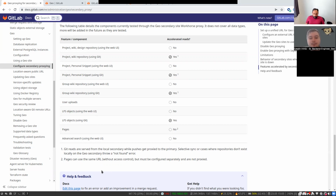Gotcha. And since we're talking about access control here as well, can you share how access control is managed? Is it separate for secondary and the primary, or do the authentication and access policies all reside on the primary, and when you try to log into a secondary, does the request get proxied to the primary?